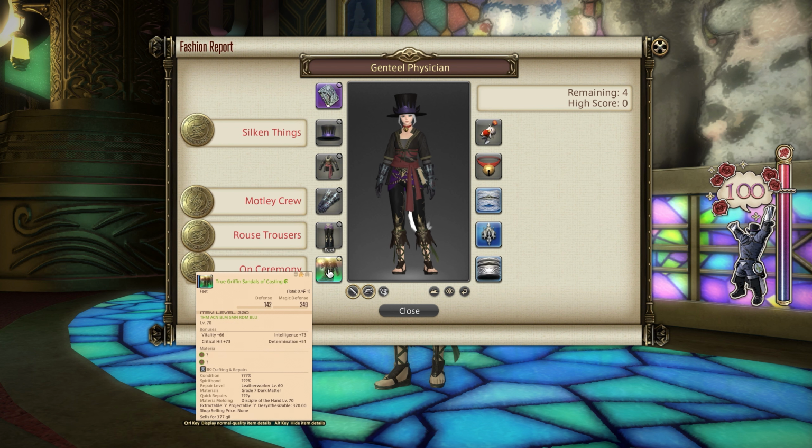And finally, we have the feet. To go with the casting theme, I went for the True Griffin Sandals of Casting.